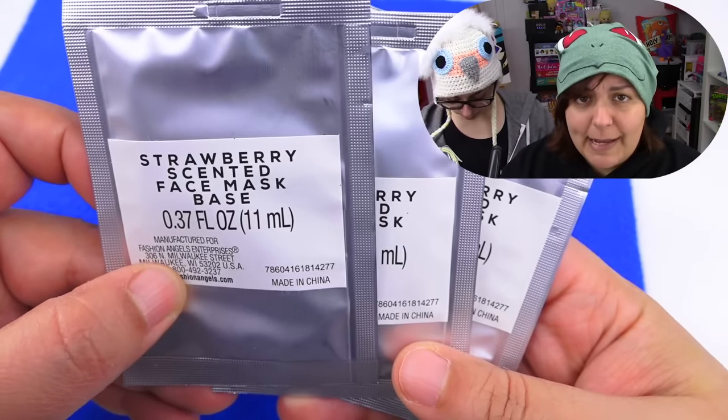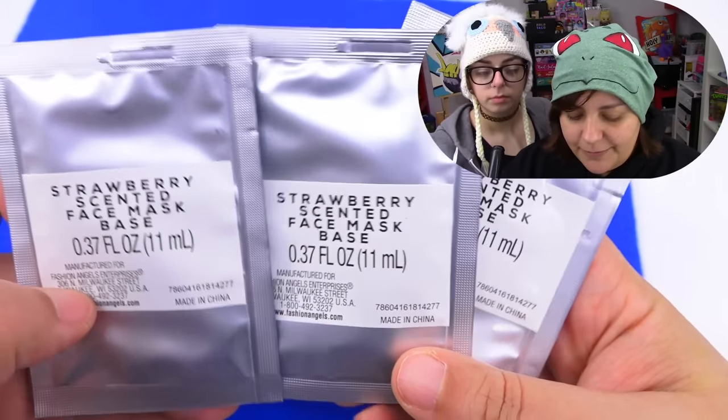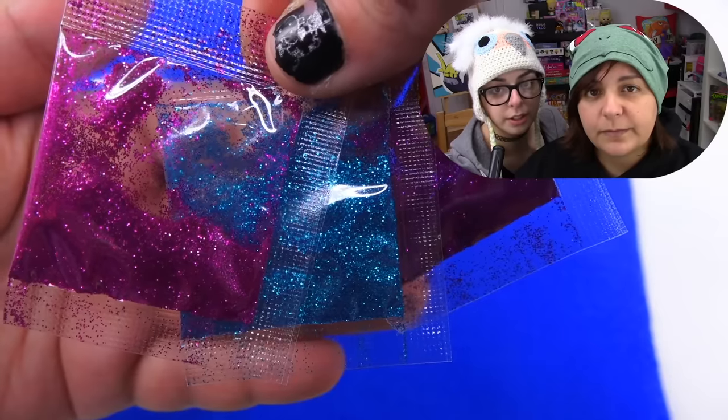Here's what we get inside. Three scented face mask bases, all of them strawberry. Three colors of glitter. Three, three, three. Are you okay? Did you just glitch? Three, three, three.